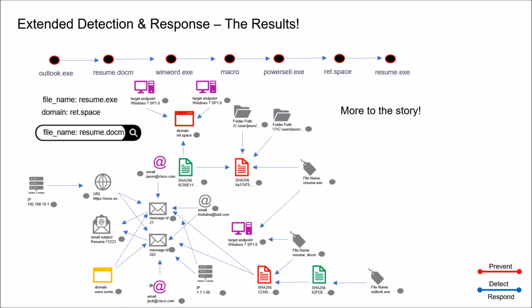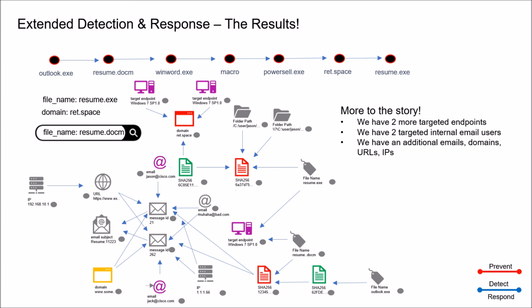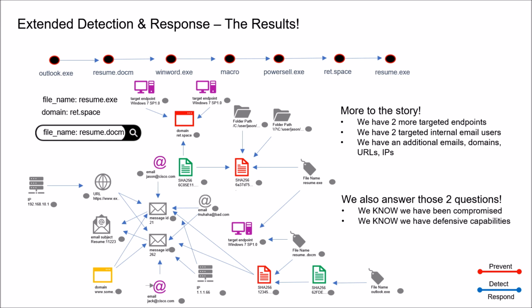So was there more to the story? Absolutely. We have 2 more targeted endpoints. We have 2 targeted internal email users. We have additional emails, domains, URLs, and IPs all to work from. And we also answered those 2 questions, right? We know we've been compromised. We know we have defensive capabilities in place because we can see that the files themselves are showing up as malicious. So as long as we have that capability based on the identification of this being malicious, we can defend against it. So whether that be in endpoint prevention platform, it could be an email, a next-gen firewall, etc. Same thing with the domain. We know that they're bad or suspicious, and therefore we could be mitigating that control using some DNS-based control.